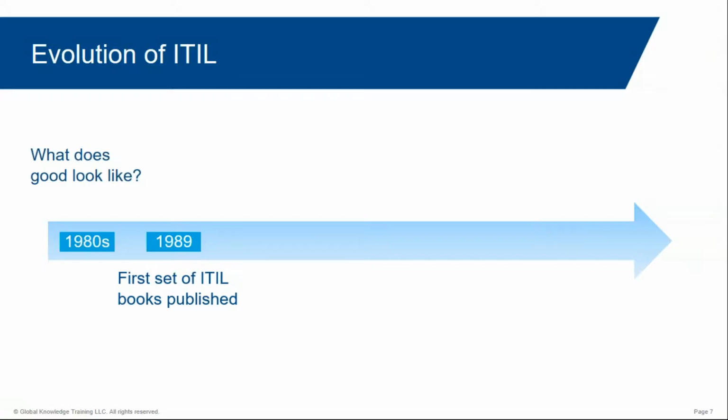Then ITIL started to update, and it was 2000 when service support and service delivery, the whole of ITIL version 2, which was very process focused, came out. It was around that time that ITIL started to crack North America, in particular after Enron and so on in 2000. Then it really did make a difference to ITIL being embraced worldwide.